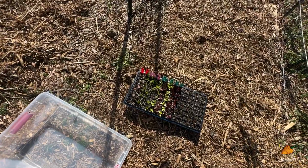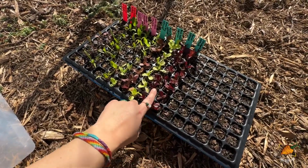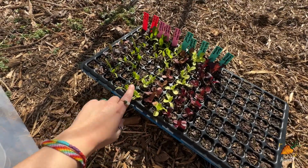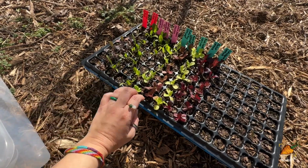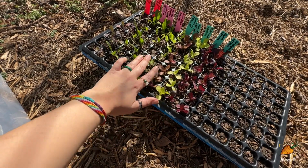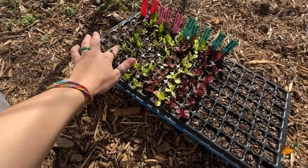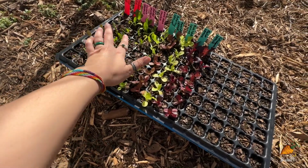As I'm sitting here waiting for the wind to stop blowing between shots, it also occurred to me to tell you guys that leaving these outside in the wind like this over time is actually really good for them, because every time they get jostled, the plant is like, oh, I've got to add more cells and strengthen my stem. So leaving these out in the wind makes them much, much stronger than if they were sitting in the still air inside.